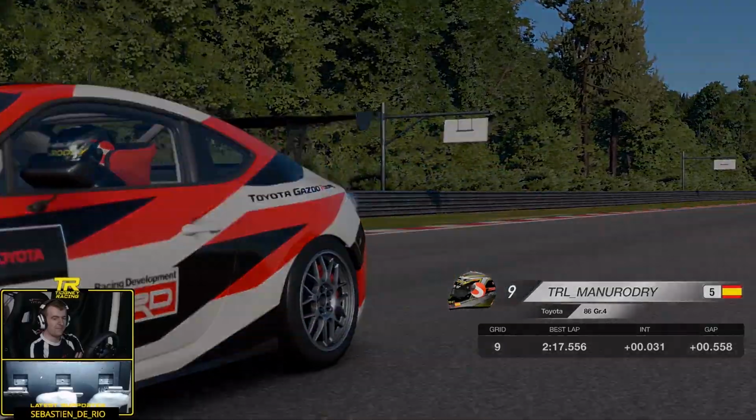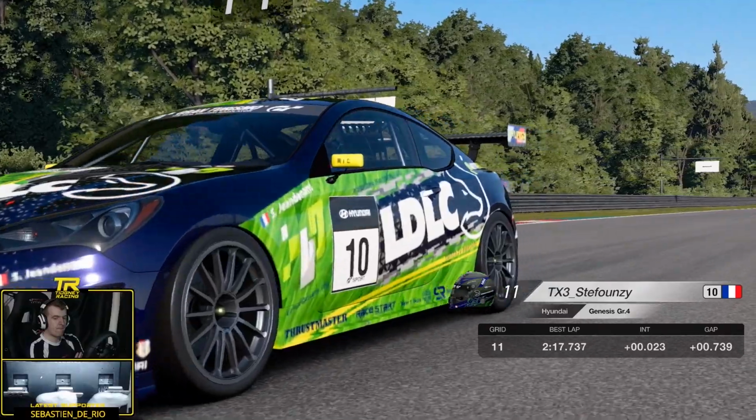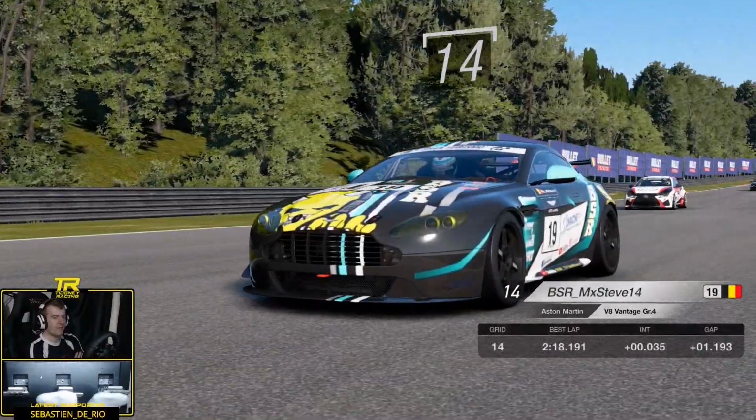Manu Rodri P9. Toyota's always going to struggle here. With Devil Soul also in a Toyota in P10. P11 for the Hyundai of Stefanzi. P12 there for Recon Knight. P13 for Doc Brown, so some of the Fords further back here.